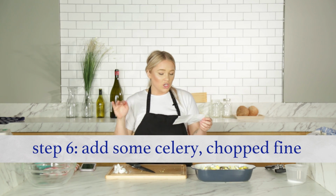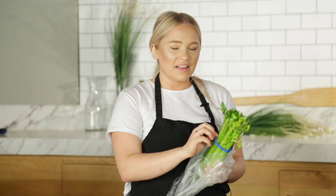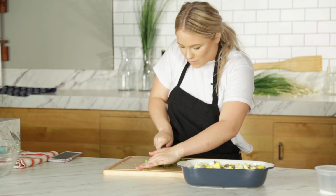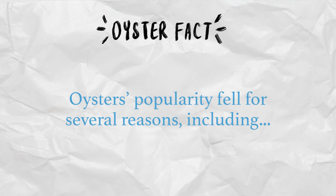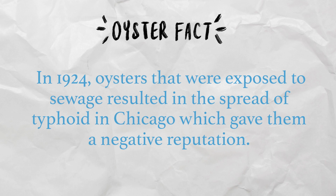Some celery, chopped fine. What is some celery? I'm guessing it's more than 1 stalk, less than 3. We're gonna put this finely chopped celery on top. Celery is also very bland. It's basically water. Yikes, that sounds like a problem. Yeah, I can't wait to eat this now.